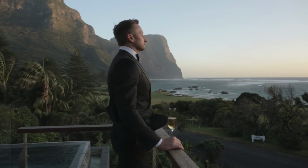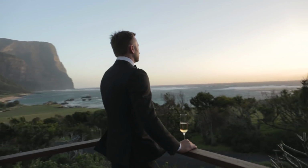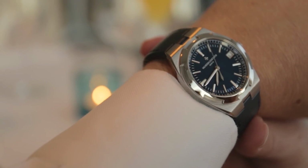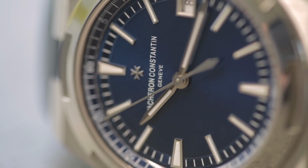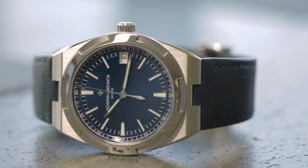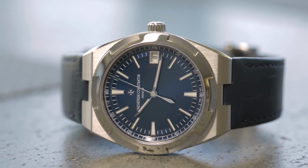It's moments before dinner service. We've just changed the swimming trunks for a tuxedo. These simple automatic Vacheron Constantin Overseas. Now this is really arguably the cleanest and most elegant execution. It's certainly the simplest with just the time rather than other complications.